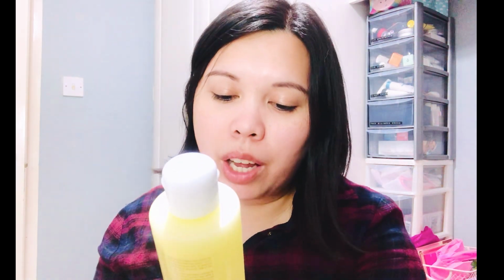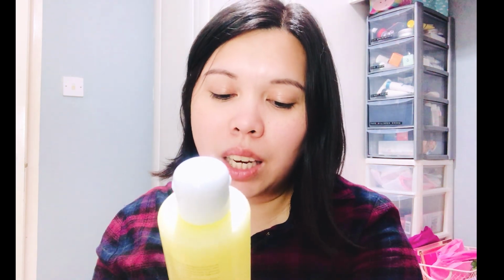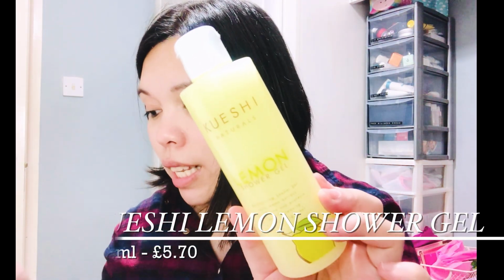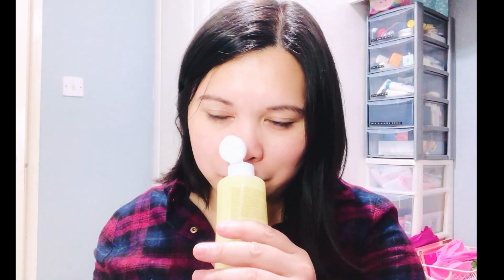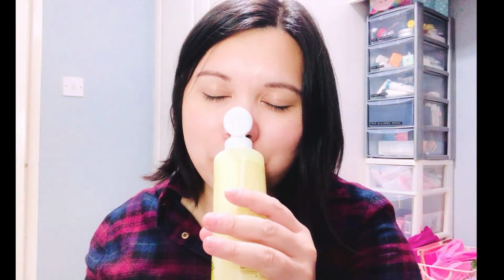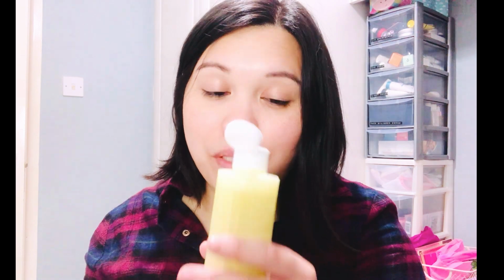And then the next one we have is from Queshi, Natural Lemon Shower Gel. It's a revitalizing shower gel with lemon extract that cleans and protects the skin, leaving a refreshing scent. This one is 200 ml, and this is a full-size product. Can't wait to smell this one. Oh, it has a lemony, citrus scent. It smells nice. Definitely this one is perfect for the morning shower.